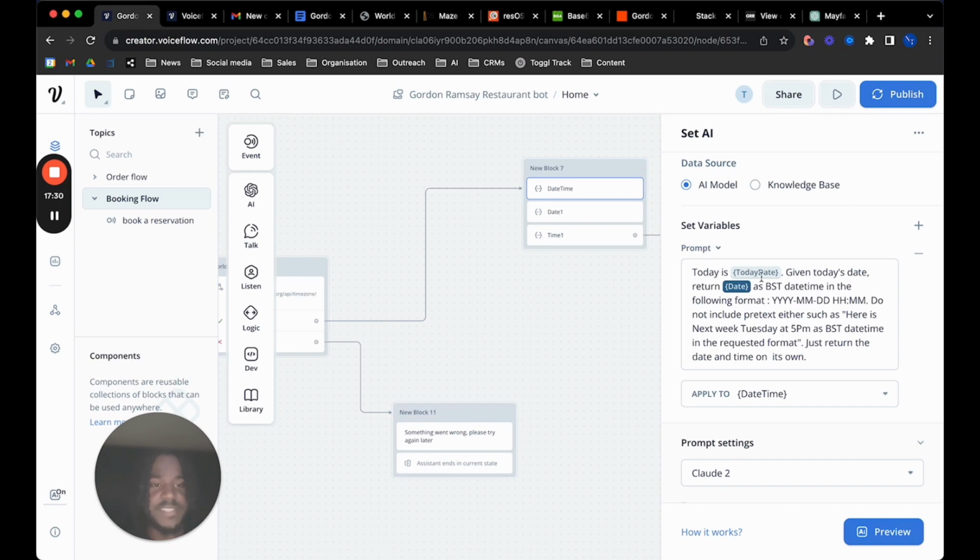So given today's date, return date as date time in the following format, which is right here: year, month, date, hour, minute. So you want to say, do not include pretext such as here is next week Tuesday at 5 p.m. That's bugging me. You just return the date and time on its own. So you can copy and paste this prompt if you want. And then this variable is going to be called date time.